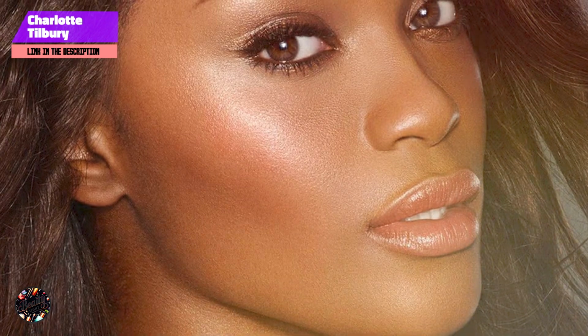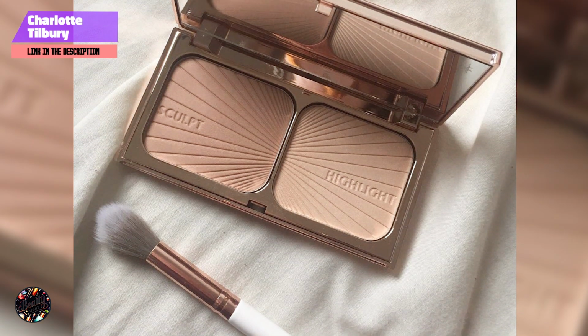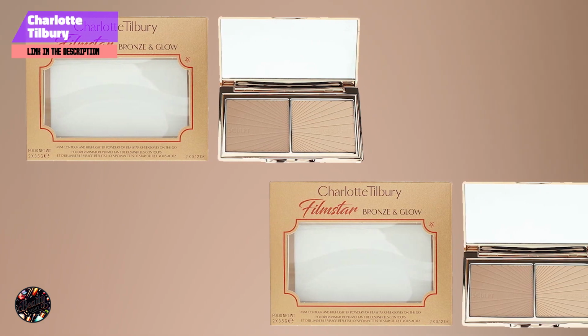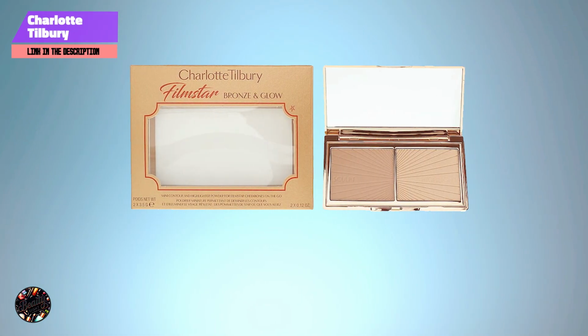Key features: this compact features a finely milled bronzer and highlighter designed to sculpt and illuminate the face. The bronzer has a natural, buildable finish, while the highlighter delivers a radiant glow without chunky glitter. The compact includes a full-sized mirror for added convenience.